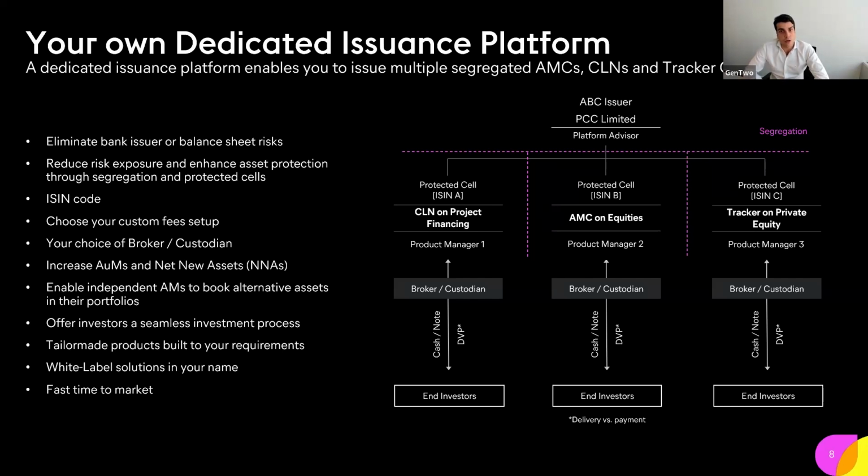All our issuers are bankruptcy remote, so you don't have any bank, for instance, issuer risk. This is not consolidated under GenTwo's balance sheet or our client's balance sheet. This is completely an off-balance sheet structure. Also on the broker and custodian side, for those strategies that are on liquid assets, the client has the freedom to choose any broker or custodian. We work as an open architecture, so basically you can plug any counterparty there.